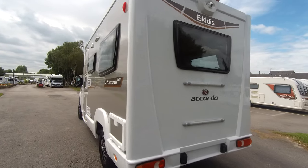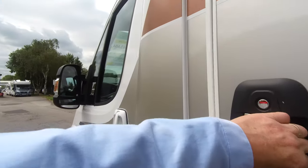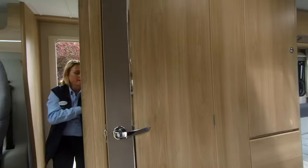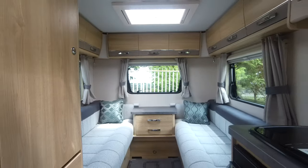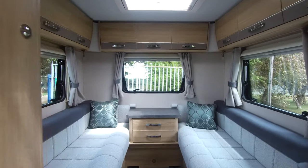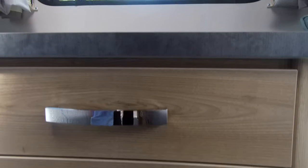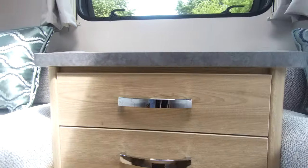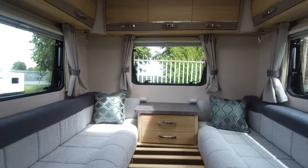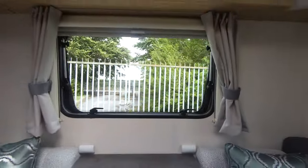And our sales team will be happy to give you a full demonstration. And in the meantime, I'm just going to give you a brief idea of what's on offer. So we've got a rear lounge with facing lounge seats. Plenty of room for guests. We've got a pull-out slatted bed base. So this is a two berth, and this lounge seating forms your double bed.